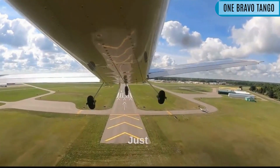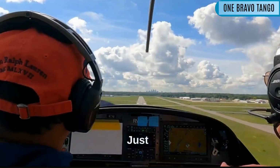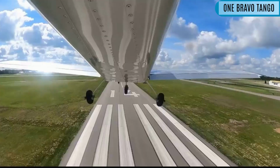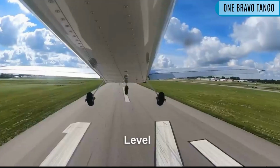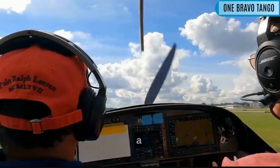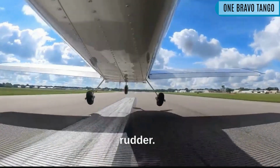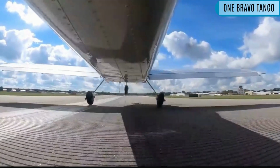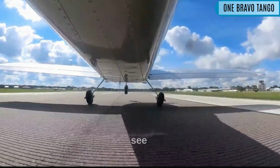Don't pull up. Just keep it right here. Lower the nose, just a little tiny bit. Back to the right a little bit. Okay, now look right in front, level off slowly, not too much, hold it, a little more, right rudder, right rudder, right rudder, that's good, hold it right here, not so high, so you can't see if you get it too high.